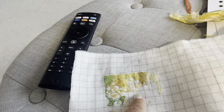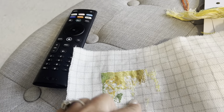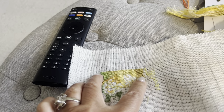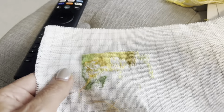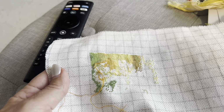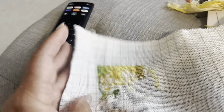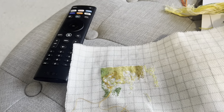And I've been doing it in hand. This kind of looks crumpled up because I've been doing it in hand, and that's another reason why it's going slower. But I need to put this in a Q-snap or some sort of frame so I can work on it and use 2 hands. It'll be faster. All right, and y'all, that's it.